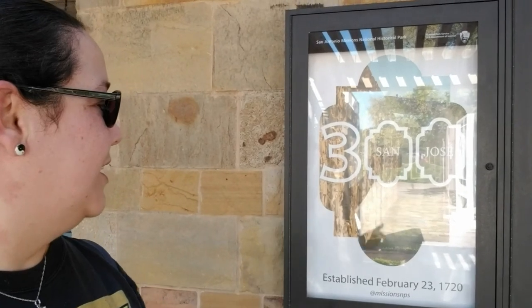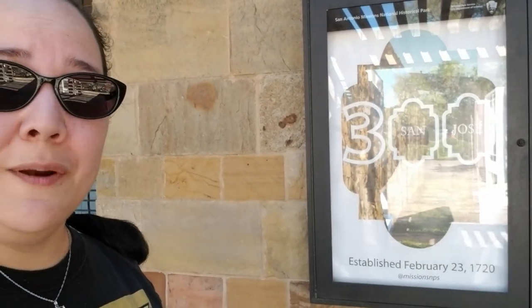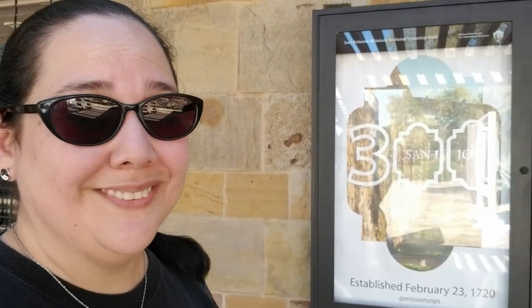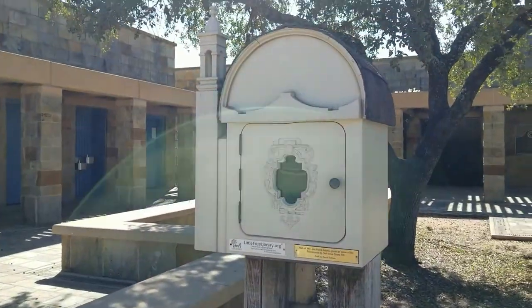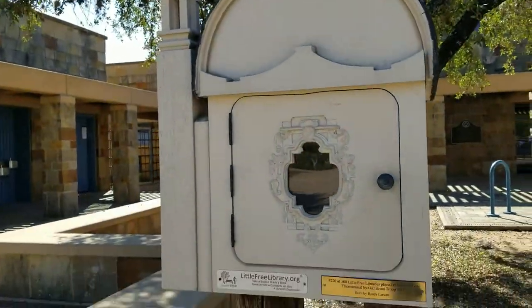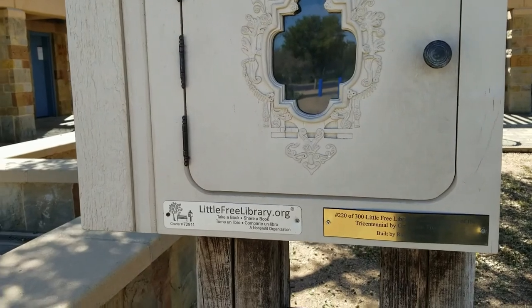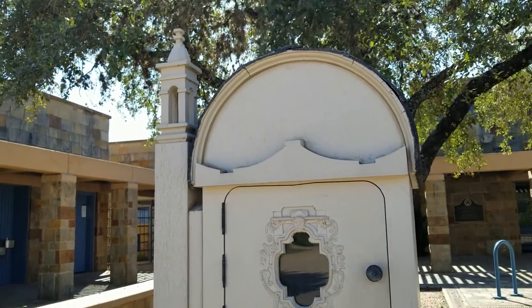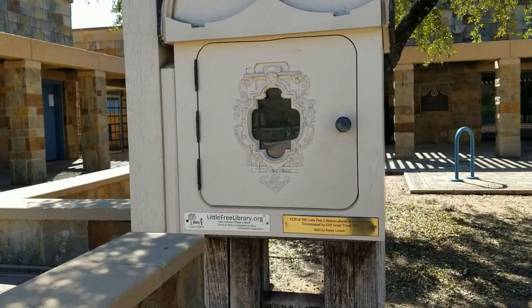Visitor Center is closed, but look guys, 300 years of our missions, 1720. Incredible. Absolutely incredible. 300 years and these babies are still standing. Wow. And they are beautiful. It's a free little library, like the missions. So cute.